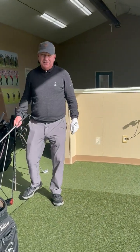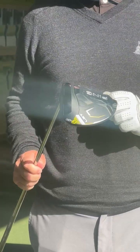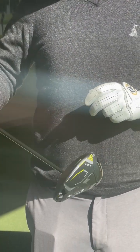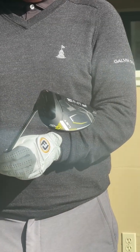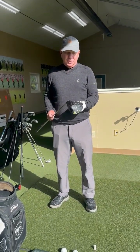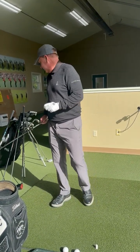The one I'm using is the new Ping G430. I use the LST model. That's the low spin model. I do like it quite a bit. It hits good. I was in Florida, used it. You can tell on tour a lot of guys are switching to this model, so they like it. Feels very good, looks good. I'm a big fan.